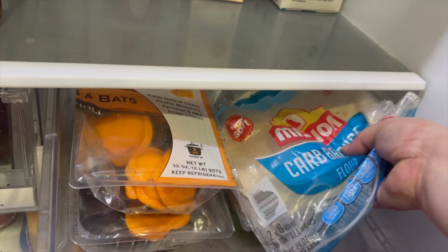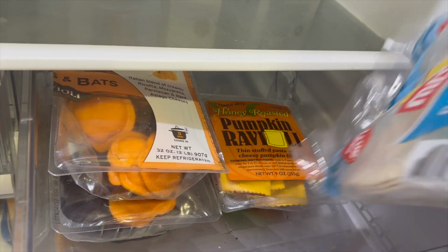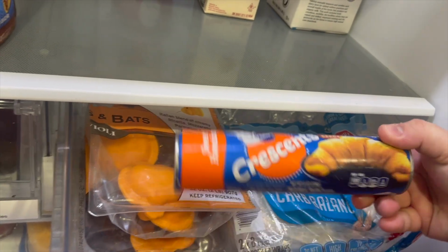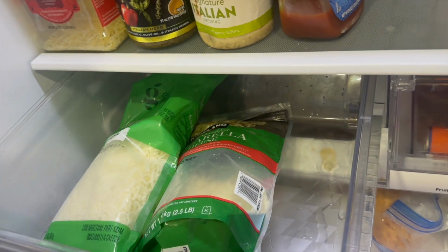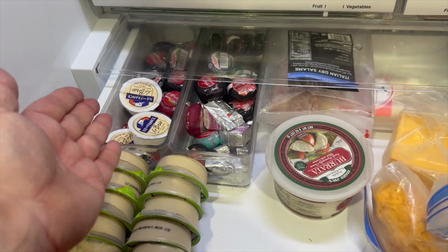This drawer, we've got some tortillas. We've got some of this honey roasted pumpkin ravioli. We have some of these pumpkin and bat ravioli I'll probably make for the kids. This I'm thinking I want to do like a breakfast something or other with. In this drawer, I just have some cheese. Down here, more cheese. We've got like snack cheese.